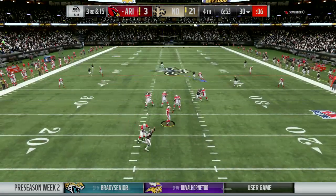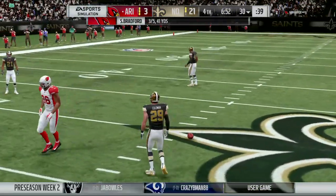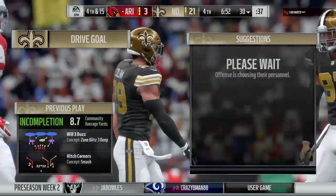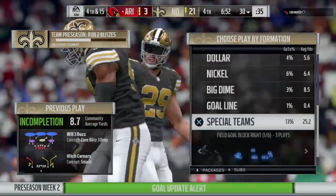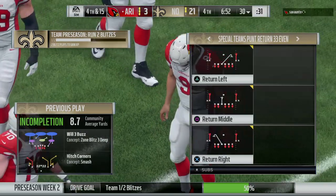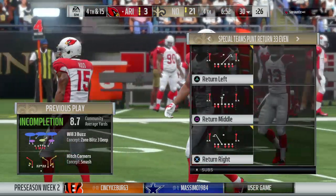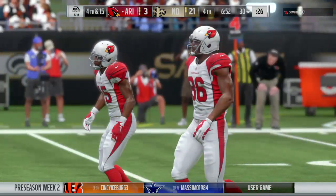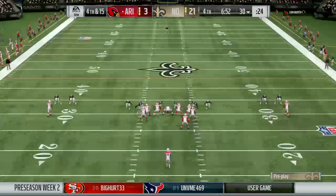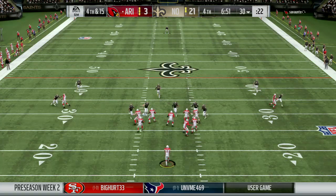Working out of the gun, Bradford, and he can't quite pick it. No interception so far. That probably should have been their first, but at least it's 4th down. Here's Andy Lee now as the drive goes backwards, so he's on to punt it away.